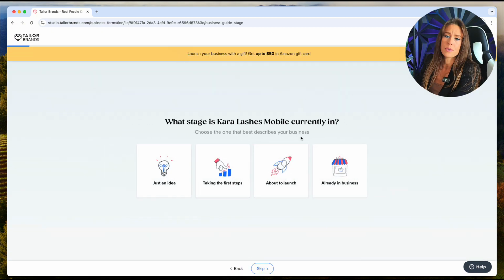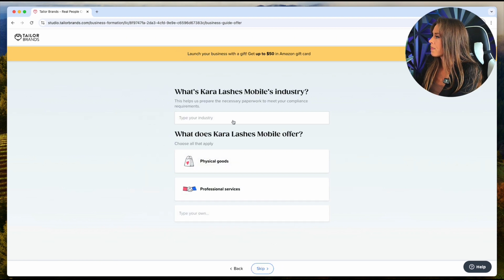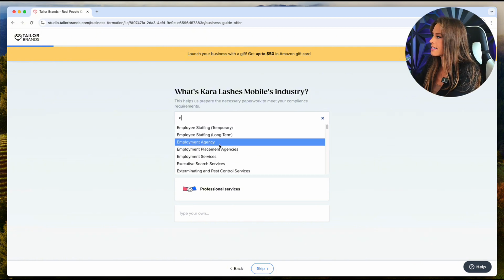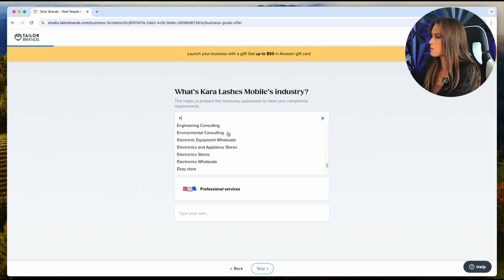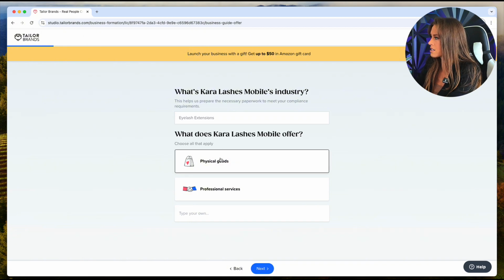All right, and what stage is your business currently in? Just select whatever applies for you right now. And as far as the industry you fall into, you may fall into a couple different categories, but just start to type in one and you'll see as you type in a letter, so many options come up, so you can get really specific. I mean, they have pretty much everything. So I'm gonna type in eyelash extensions and there it is.